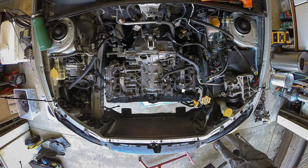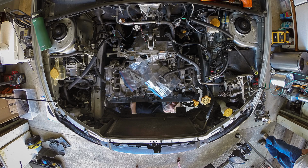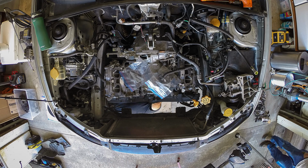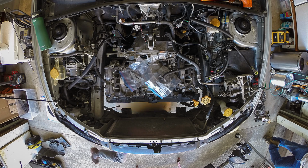More bags. Neighbors here. That's a pretty common thing around these parts. Garage doors open. This place is a revolving door of people. It's fun. I like it. I love my neighbors. It's hard to get work done though.